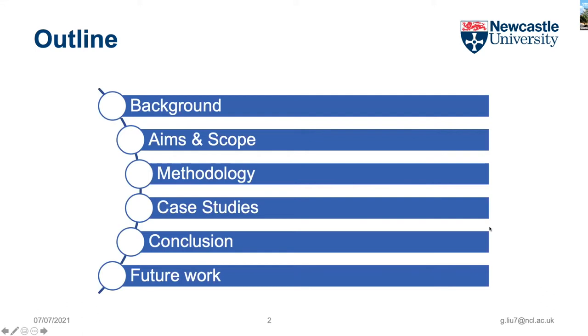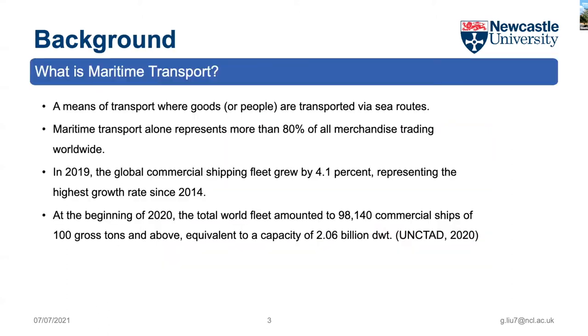During today's presentation, I would like to talk about the background and the aim and scope, as well as the methodology for my study, the case studies and the conclusion I've got, as well as the future work. So I want to first do a little bit of background talk.